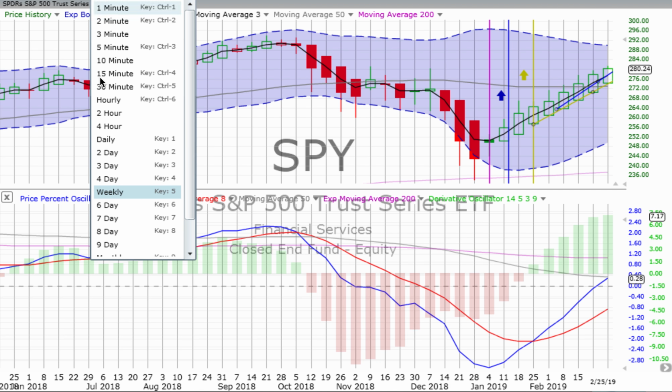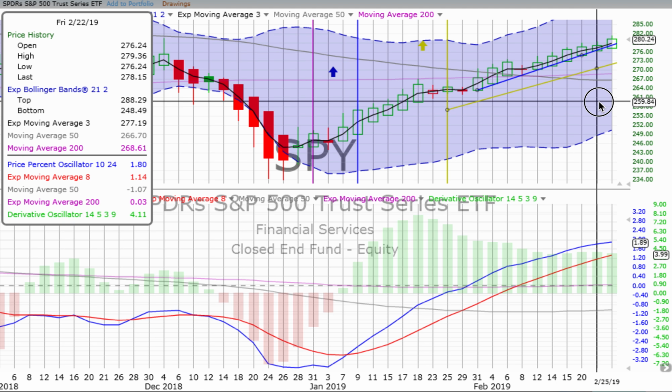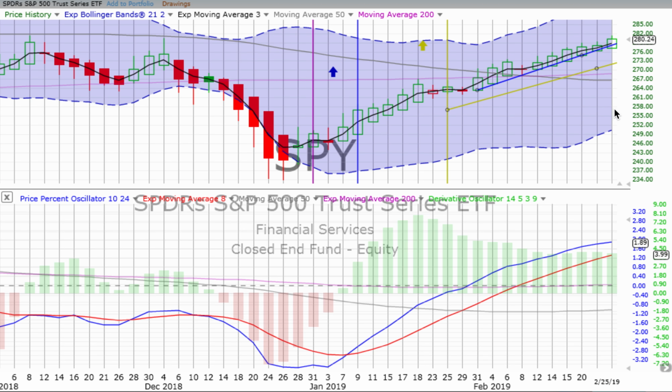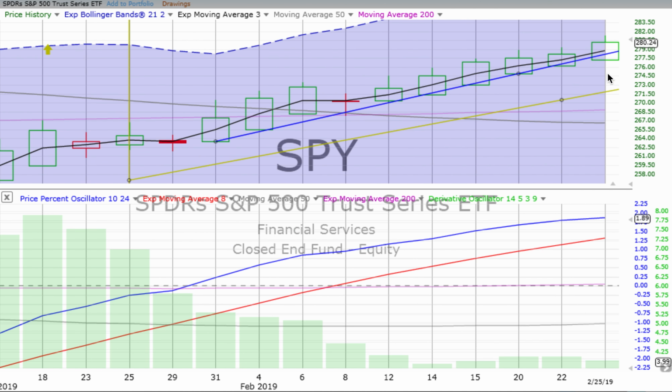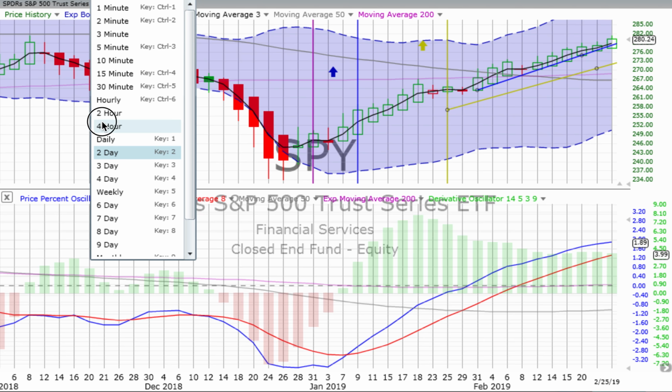We go from the weekly to the 2-day, and we see the price percent oscillator still heading up, losing some energy as we go along. It was stronger, but it continues to move up. Of course, the prior 2-day candle ended on Friday, so this is just the first day of the latest 2-day candle, but it's a decent size up candle. We'll see how it finishes when it finishes drawing on Tuesday at the close of the market. Derivative oscillator losing some energy, and the price percent oscillator heading up, starting to flatten out, but still moving up nicely. We go from the 2-day to the 4-hour.